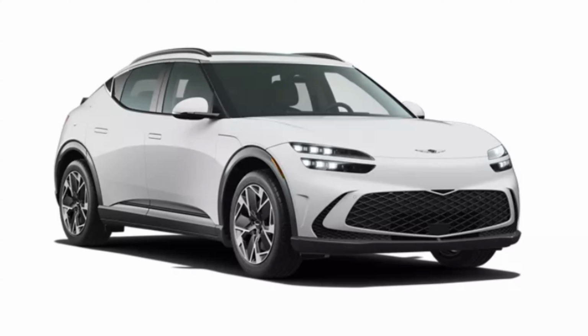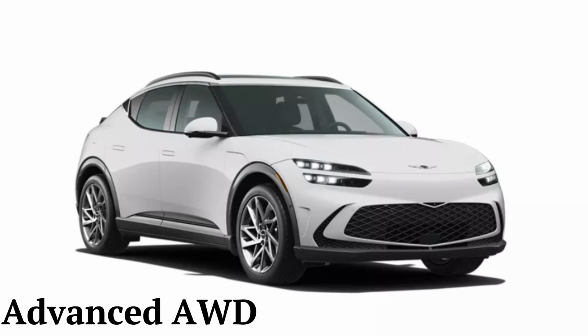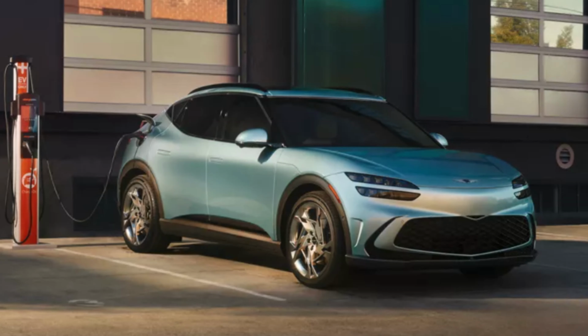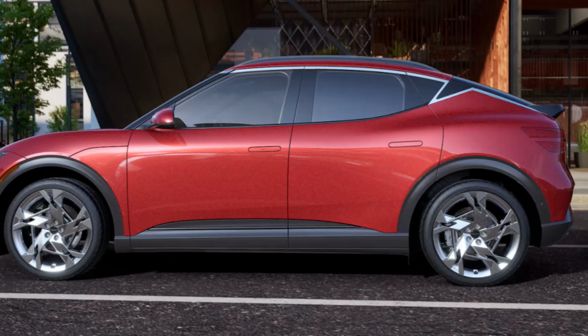Let's keep going. Genesis has been making a strong name for themselves of brilliantly designed lineups, both functionally and the way they look. This GV60 is their exclusively electric vehicle in their lineup, and upon learning more about it in this video, I'm really liking what Genesis is offering for it. I'm a big fan of Genesis, and I think this could be a great first EV option for those who want that luxury flair to go along with it.